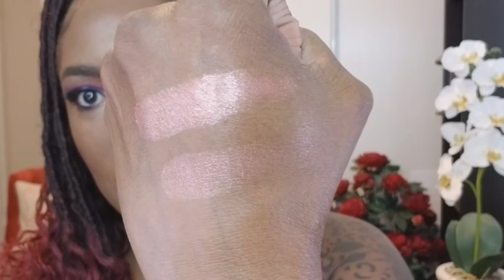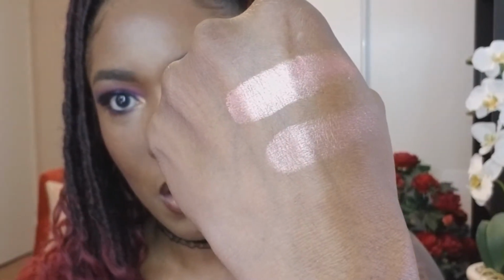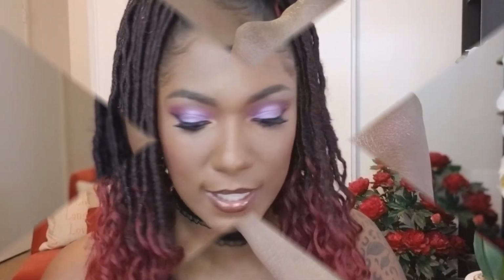Okay, so I'm gonna go ahead and do a quick swatch of the Moscow Mule and Ginger Binge, just so you can see the swatches, and those are the colors that I purchased. And lastly, oh, and the kilowatt highlighter was $34. And lastly, I got, of course, the model maker.